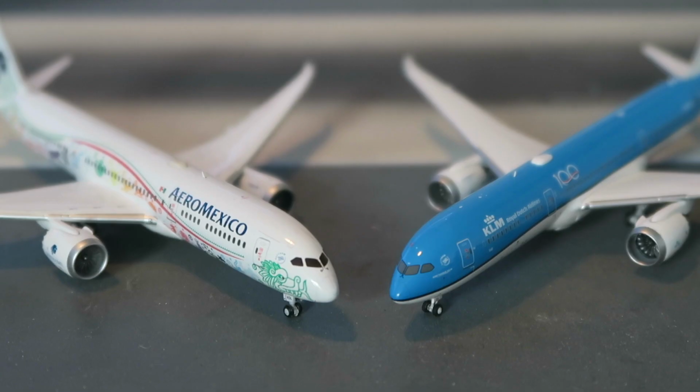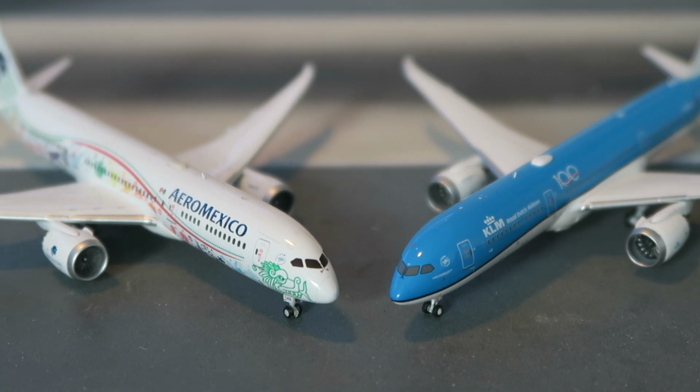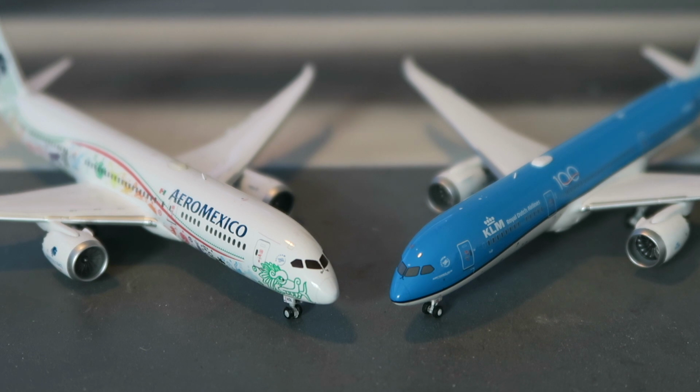Now onto the overview. So that's basically it for the in-depth section of the video. I'm just going to give you kind of an overview. Now I think that both of these models are very, very nice, and they're both worth buying. It really is on personal preference. There are some areas that the NG models aircraft excels in, whereas there are some areas that the Geminijets model excels in. Now Geminijets also tends to have a larger variety of aircraft, so if you find yourself not wanting to go for the Geminijets one, I can tell you from experience that it is a very perfectly fine model, and they are both very robust and good quality.